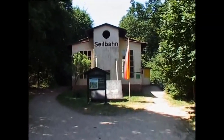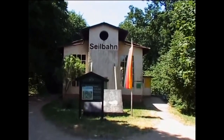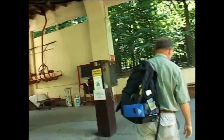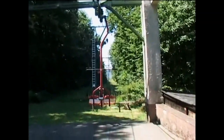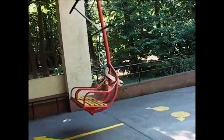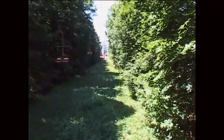Alright, this is where we get on the gondola to go back down. Doesn't look as nice as the one we came up on, but this is where it goes down. We stand here. Right there. Now this is like a ski lift. It comes around and you jump on it. You sit down on it. Okay, we're headed back down. This is like a ski lift here. The other one was really a gondola.